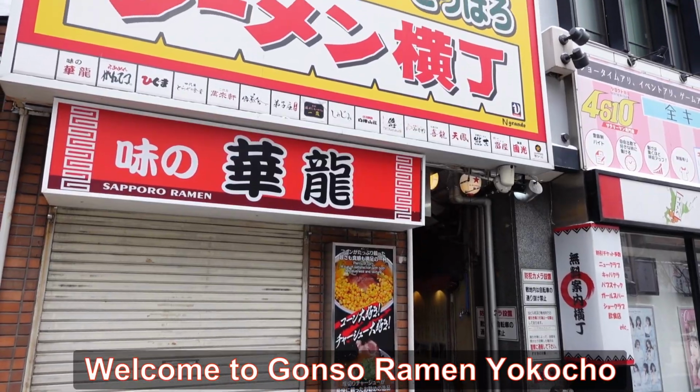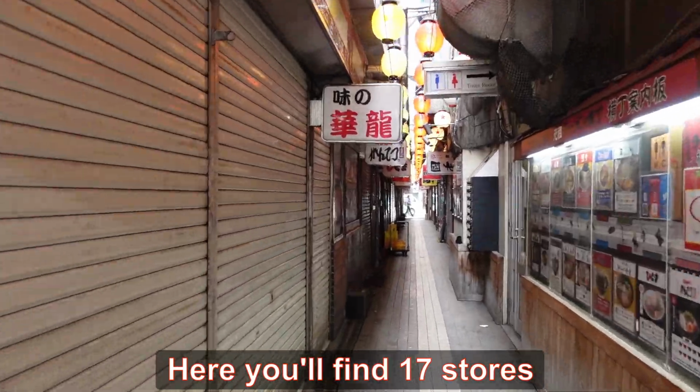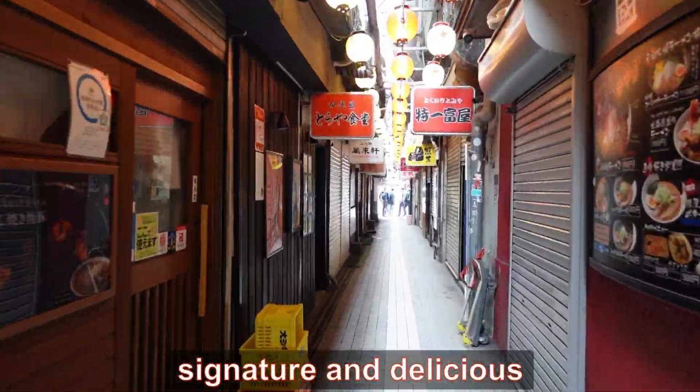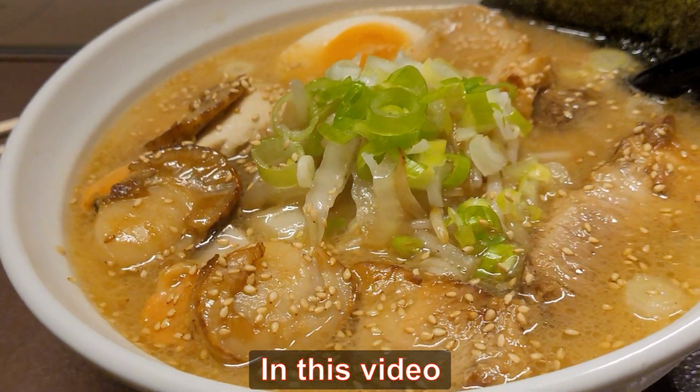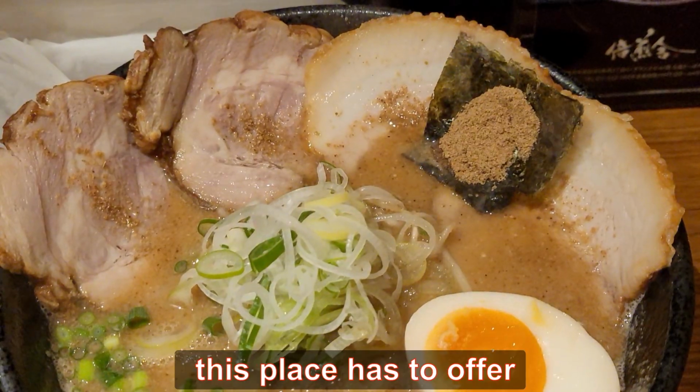This place was the birthplace of Miso Ramen. Welcome to Gonzo Ramen Yokocho, where every bowl of ramen tells a story. Here you'll find 17 stores dedicated to serving their signature and delicious bowls of ramen. In this video, I'm going to try to eat as many bowls as I can and share with you a slice of what this place has to offer.